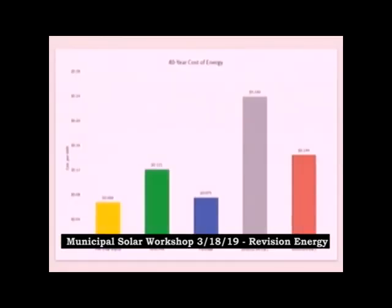Let me run through this again. When I say no matter what you do, this gray bar at 24 cents per kilowatt hour represents that 2.5% escalator over 40 years, right? So if we start at today's value and go 40 years out at 2.5% a year, we're at 24 cents for the kilowatt hour. It's less than half of what we pay today. It's not crazy, but who knows?